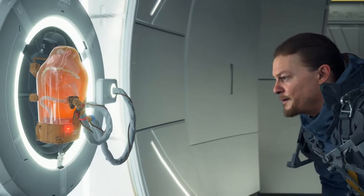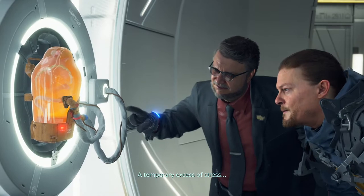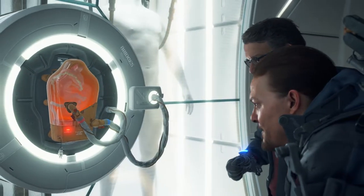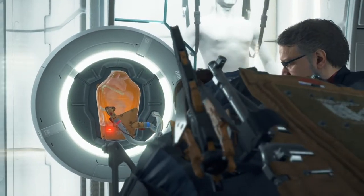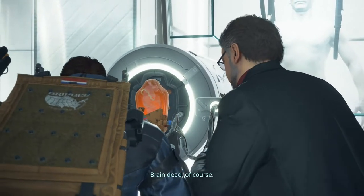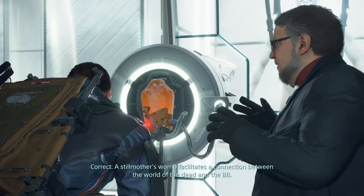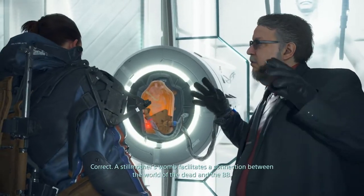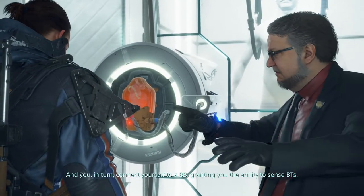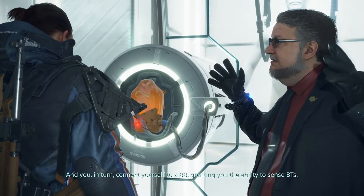It's in. Good. A temporary excess of stress. Easily addressed if we return it to its mother's womb. Mother? Located in the capital Knot City ICU. Brain dead, of course. You mean still mother? Correct. A still mother's womb facilitates a connection between the world of the dead and the BB. And you, in turn, connect yourself to a BB, granting you the ability to sense BTs.